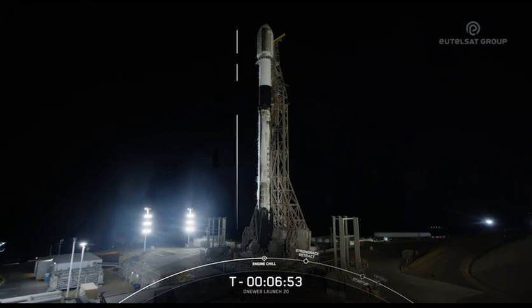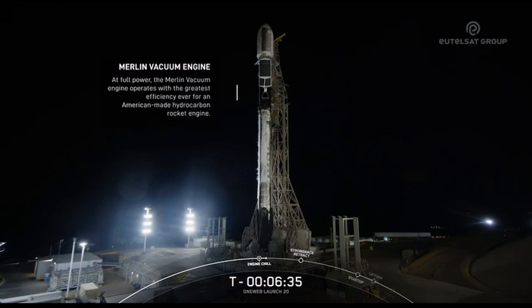Starting at the top of the vehicle is the payload fairing, which is a protective shell that encases the payload being sent to space. The fairing will separate and jettison away from the vehicle, exposing the payload once Falcon 9 reaches space. Continuing down the vehicle, we have the second stage. The second stage is powered by a single Merlin vacuum engine, or MVAC, which is optimized to perform in the vacuum of space. We're flying our shortened MVAC nozzle extension today, which you'll get a better view of later in today's webcast.